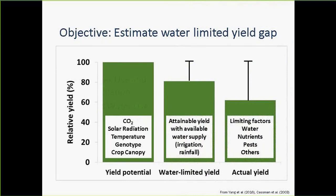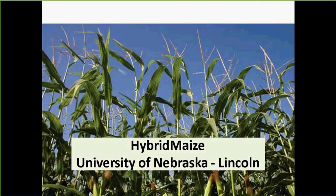I think Chris showed this figure yesterday as well. And so that is to try and get at closing the yield gap. So where we have an actual yield out on our right that is lower, and in some cases considerably lower than the yield potential. Of course, there are a lot of reasons for that, but there are a lot of limiting factors, but one of them certainly is water. And so what we're trying to get at here is to tease out, well, how much of that yield differential is due to water, and can we close that gap by supplying additional water to the crop.